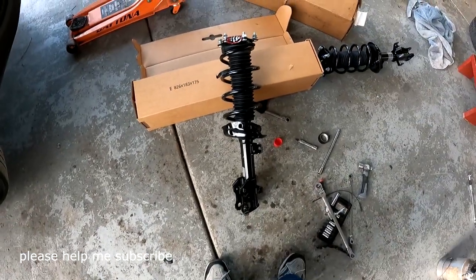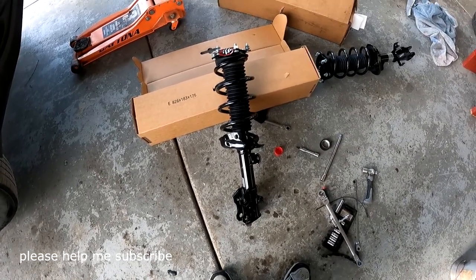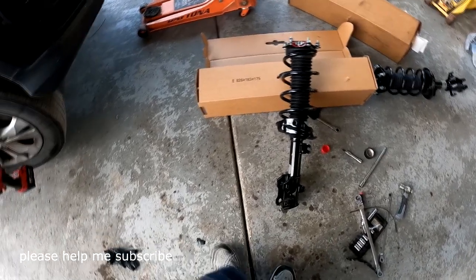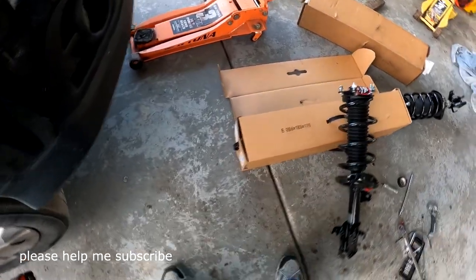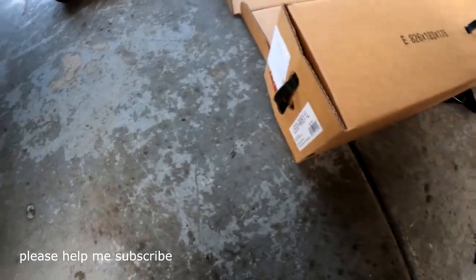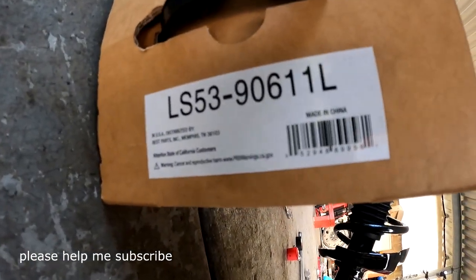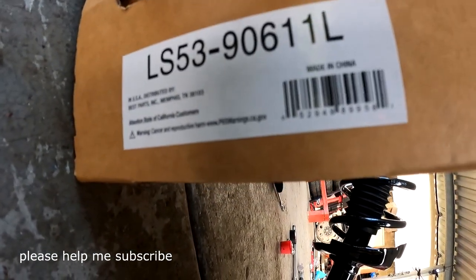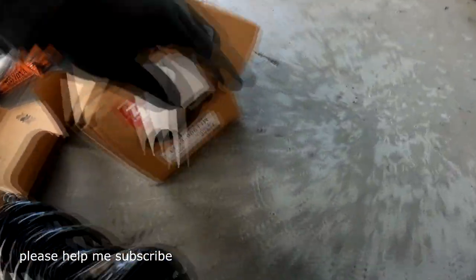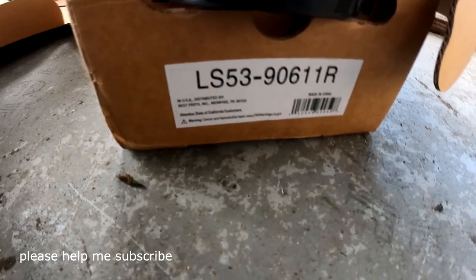This is a lifetime warranty from the auto parts store. Anytime something is wrong, I just take this bag and get another one. You can get it from Amazon or eBay, I think way cheaper. This is the part number. You can look online. This is for the left side, and the right side is right there. That's the right side.